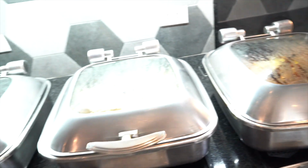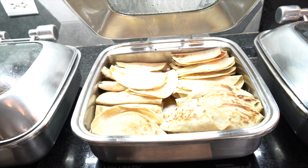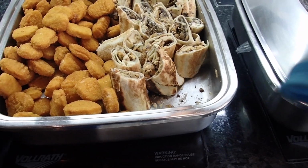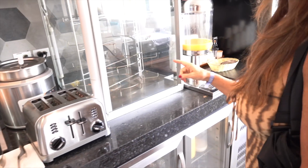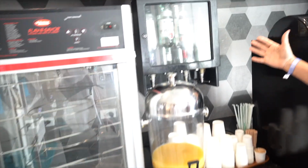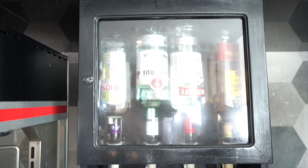One thing I'd like to point out in this middle thing during lunch, they have beef burritos they cut in half. It's by far the best thing I've eaten here. And they don't have it right now because, again, it's breakfast, but normally there's different types of pizza in here. There are juices, coffee, there's the liquor dispenser, which is also in every room in the hotel.